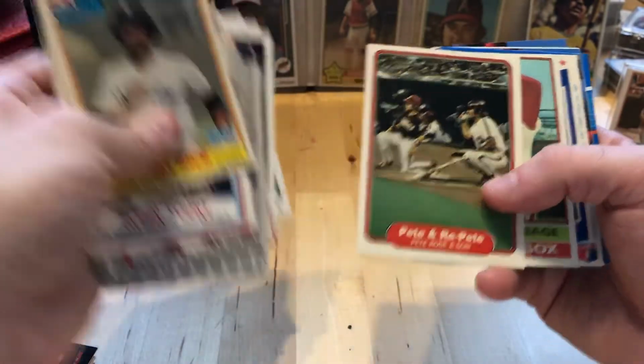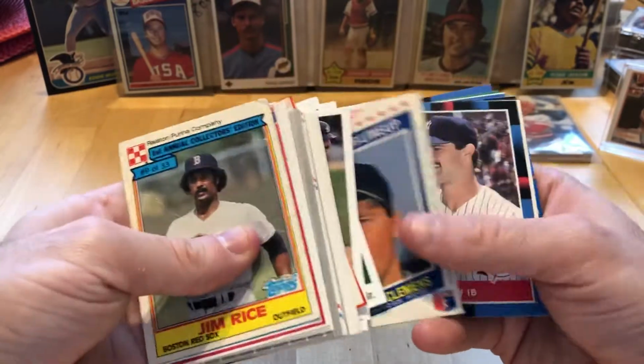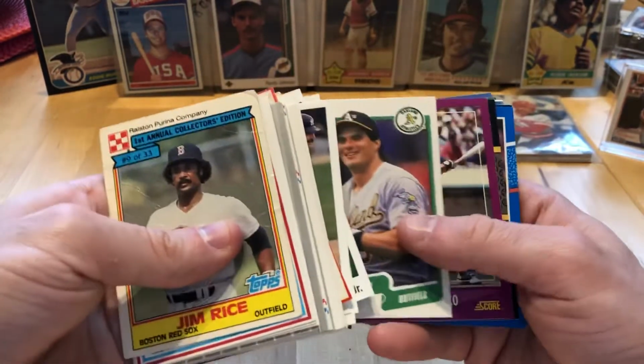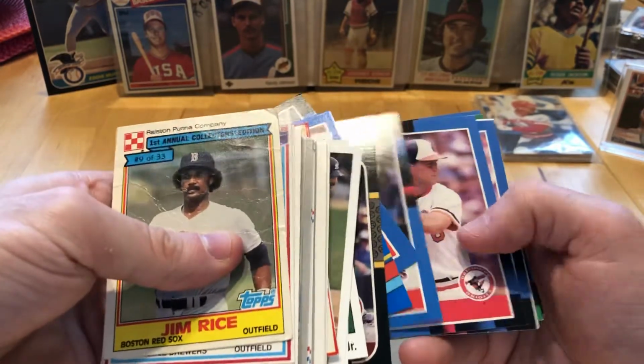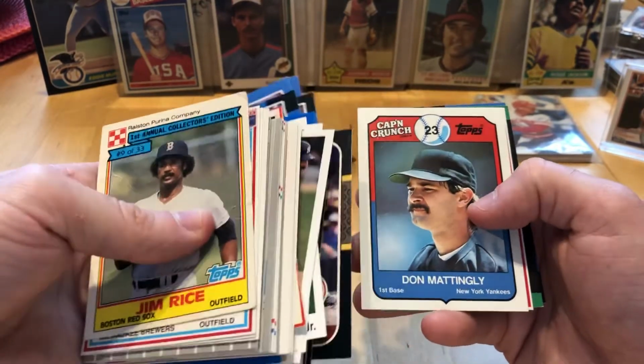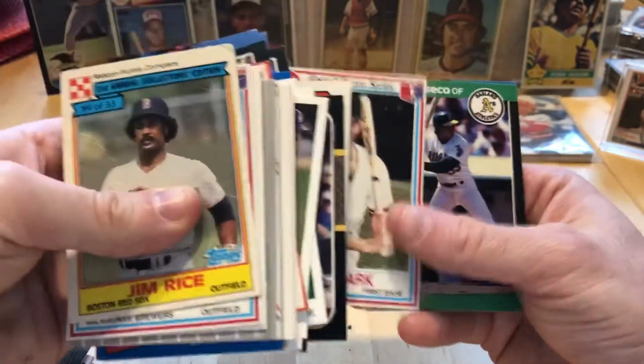Pete and Repeat. What a funny idea. You get the idea. There was so much fun stuff to look at in these cards. I was really satisfied with the purchase. Again, it was $100. Here's a Don Mattingly Cap'n Crunch. Hell yes.